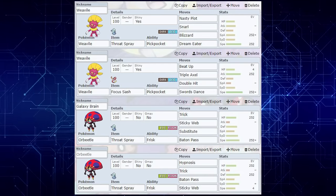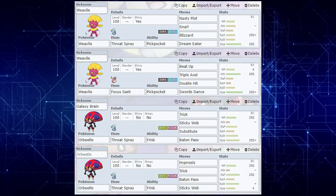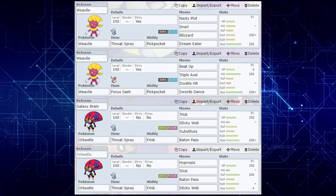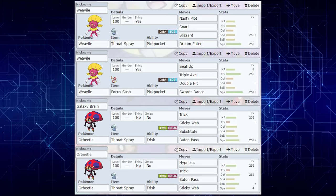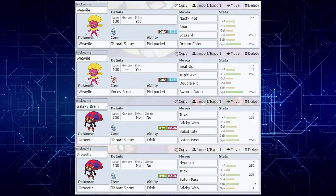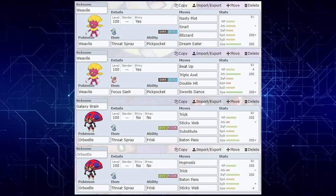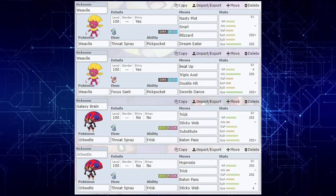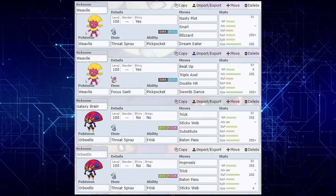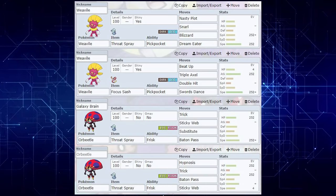This Weavile was a special set, as you can see, with Nasty Plot, Snarl, Blizzard, and Dream Eater. Dream Eater was pretty funny because it gave me quite good coverage against fighting types, which Weavile was very weak against, and it works in Dynamax, so outside of that, it was pretty hopeless. I did have another Orbital build that had Hypnosis with that, and it was kind of similar, but I ended up using the other one instead. Maybe I could Hypnosis the first Pokemon and then use Dream Eater to get some health back. I had a couple of goes at that, but it didn't really work, so I just went with the other one.